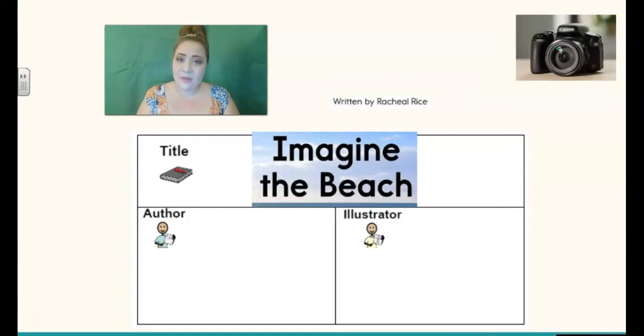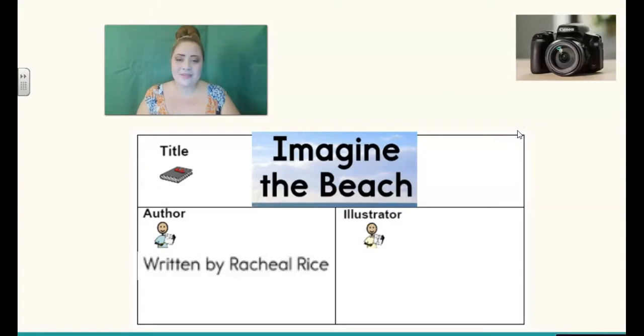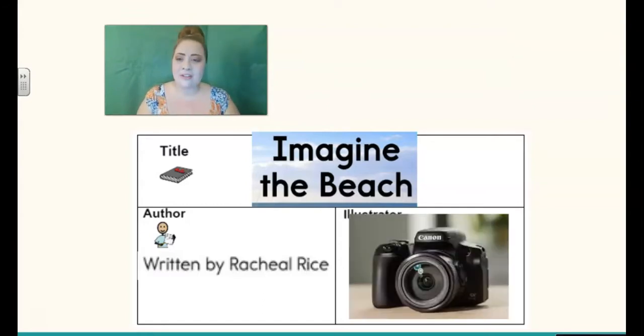Next, we are going to talk about the author. Remember, the author writes the words in the book. Do you remember the name of our author? Did you say Rachel Rice? That's correct. Rachel Rice is our author. She wrote the words. We do not have an illustrator for this book. There is no illustrator for this book because the pictures are taken with a camera. They are photographs. So we have a picture of a camera to go into our illustrator section of our graphic organizer.